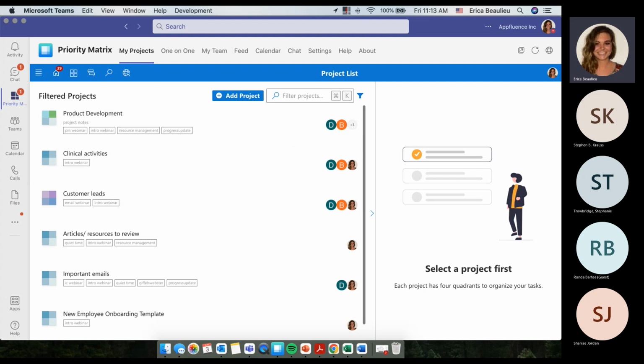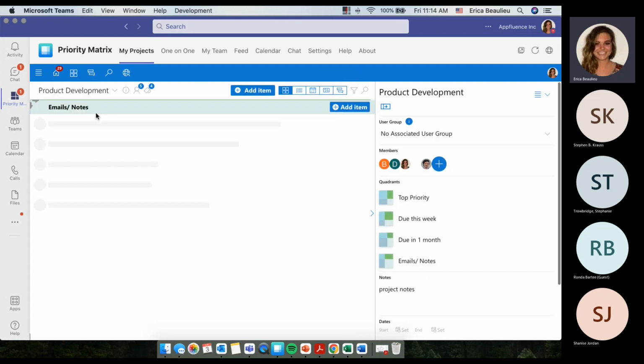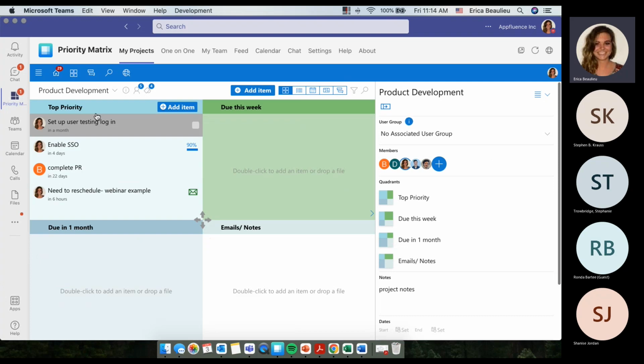All right, cool. So here in the middle of my screen, this is my priority matrix. And these projects here are going to be that central space where you collaborate with your teammates, track priorities, set deadlines, provide status updates. Anything in terms of collaboration and task management will absolutely be done within the system.